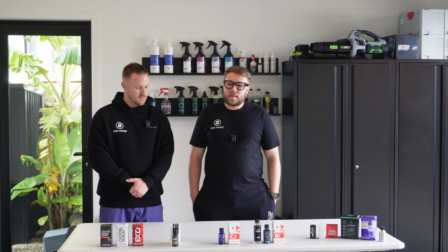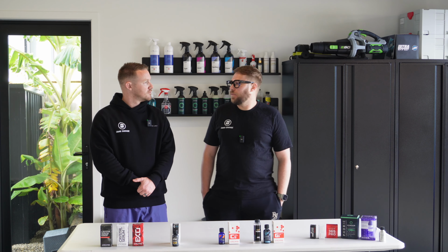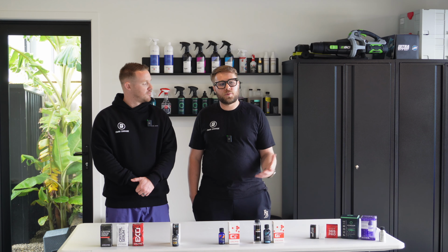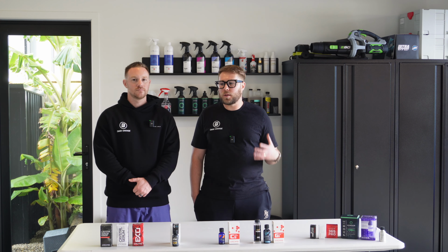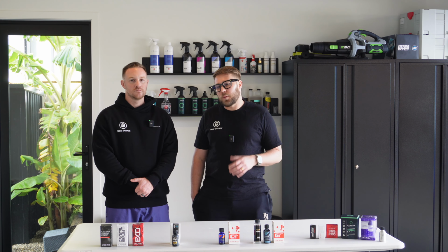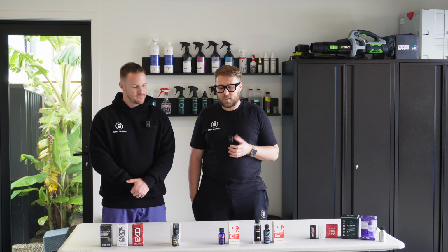And I would say that most of these products would perform relatively the same. They might have a slightly different application process. They might have a few annoying things along the way. They might have slightly less longevity, slightly more. But I would say a lot of them perform relatively the same.